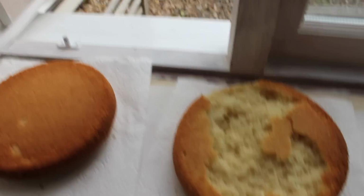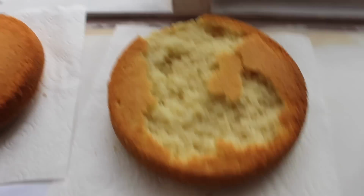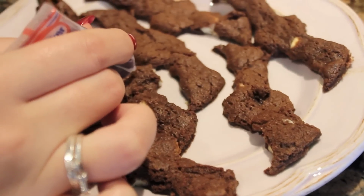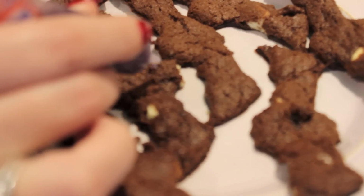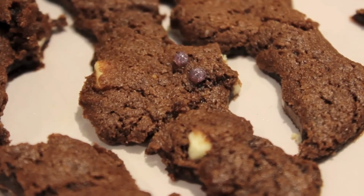Right, so I've just put them by the window just to cool down because it's quite hot in here. And we had a bit of an accident with the cake. But at least this one turned out okay. So now my bats are dry. Cool. I'm now going to add some little glittery eyes for them because I thought it looked really cute. Just to sparkle them up a little bit.